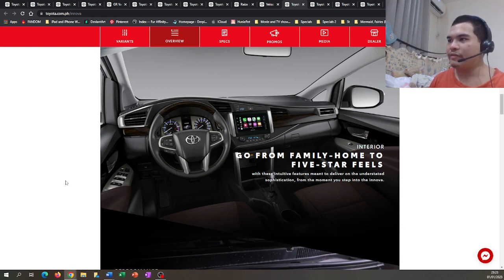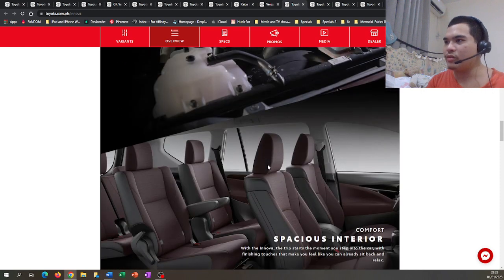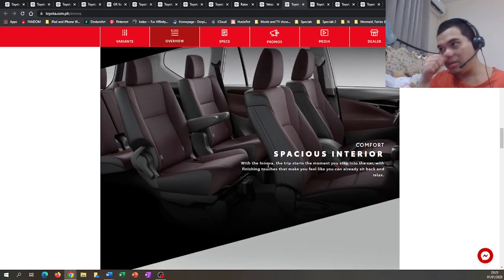Would have been pretty cool if the screen's okay. I don't know if you guys can see, but the screen looks really big, very dated. Yeah. Innova, you get captain's chairs. You can actually have third row seats.